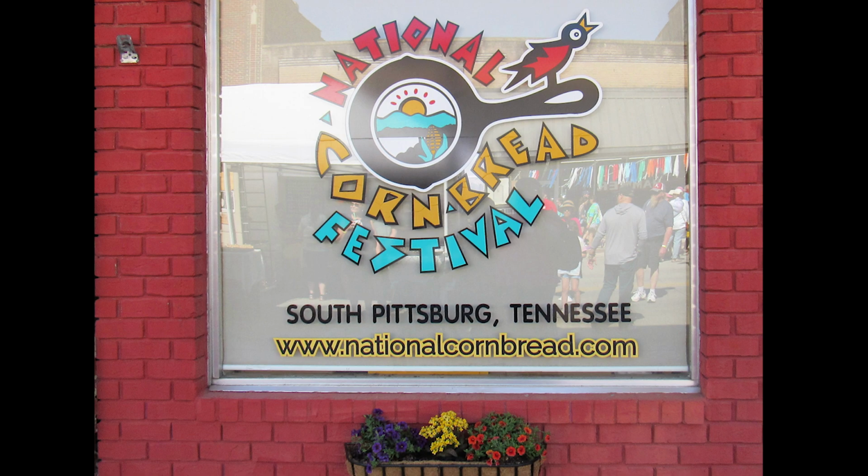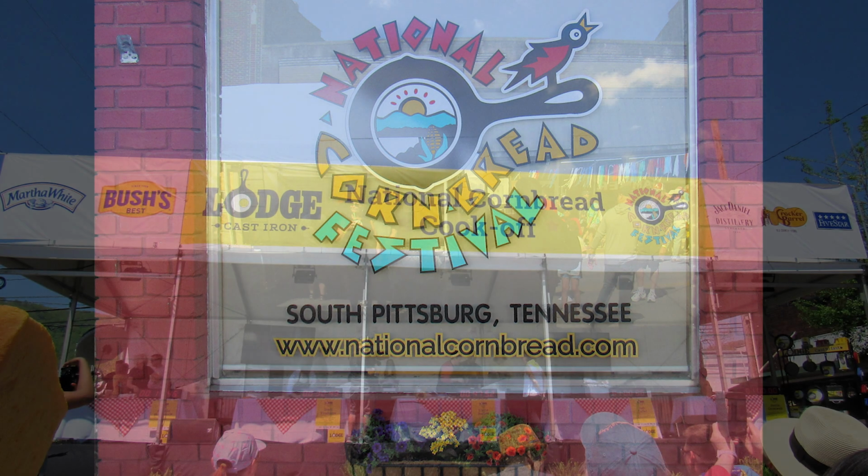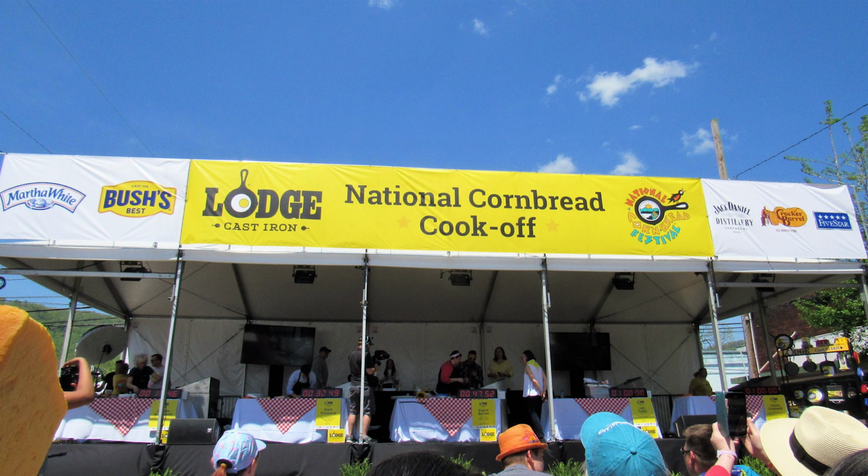Chastity and Steve here today to take you with us to the National Cornbread Festival in South Pittsburg, Tennessee. South Pittsburg is about 28 miles from our house in Chattanooga, so it wasn't that long of a drive. And it's a beautiful drive as you go across Nickajack Lake, and all the hills of Tennessee are just beautiful this time of year. Everything's turning green and all the trees are flowering.